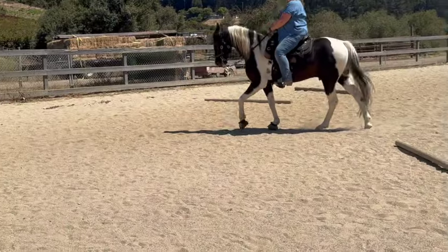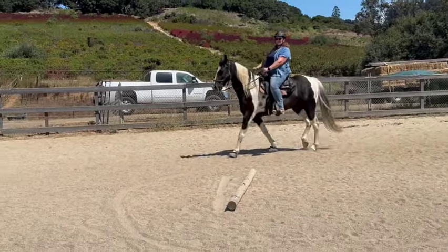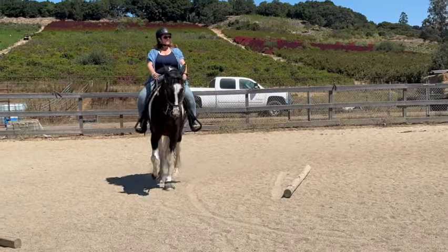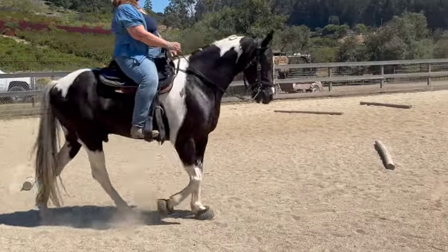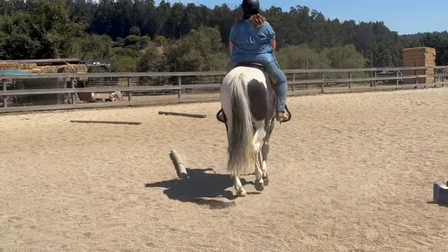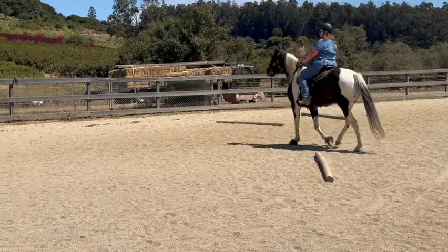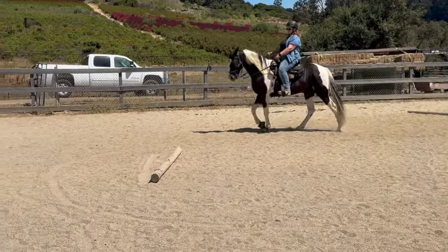And then you're just following the circle with your eyes and then bending him if he loses his bend. Yep. And then every once in a while, just taking a deep breath just so you stay relaxed. And if he stops, that's okay. Then you just add leg again. Yeah. If he starts looking out like there, pull on your left rein, get his attention back on you.